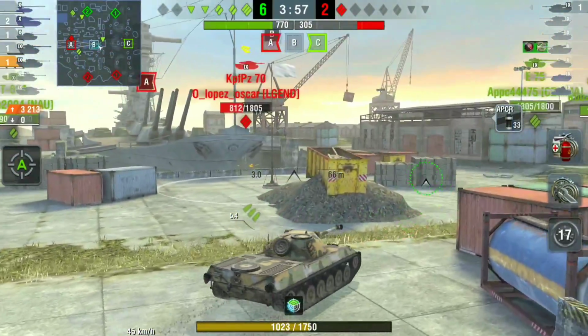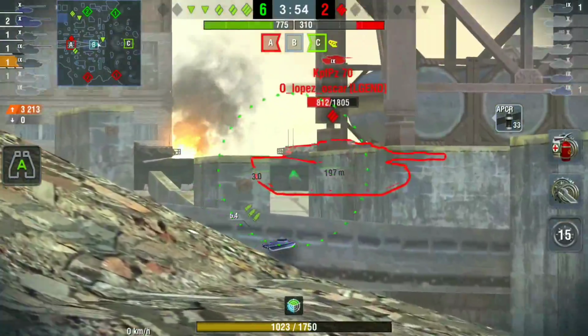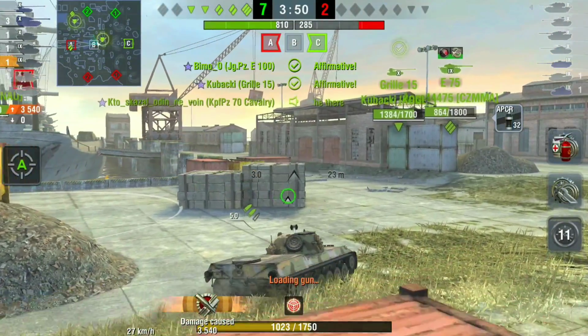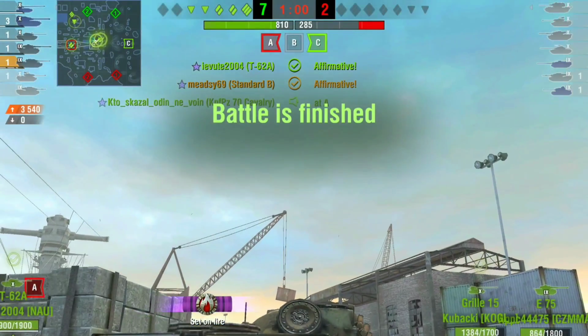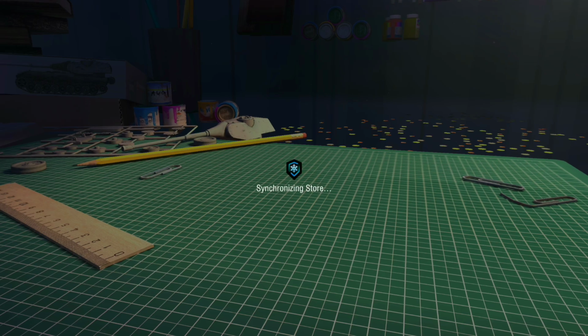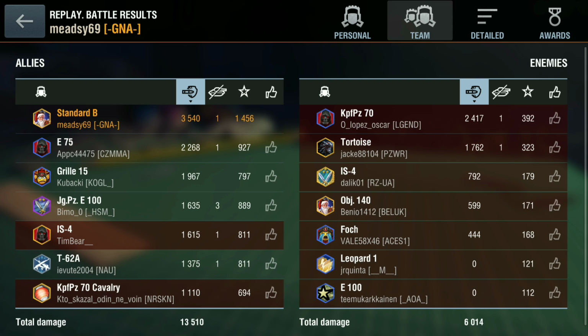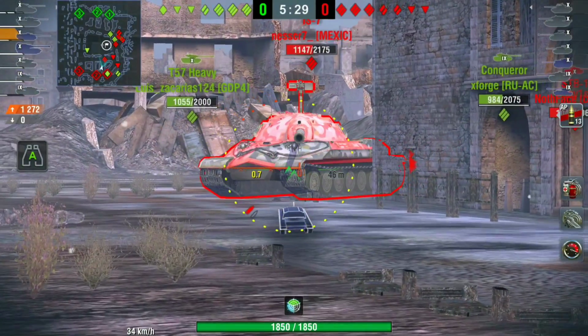So this battle, we haven't done an awful lot. We're going to finish on 3.5k damage. But we were spotting for our team, and we did get some assistant damage, and we are going to end that battle on a mastery badge. I was quite surprised actually, because I do think that's pretty low for an ace, but we do get the patrol duty, and we do 1456 XP, which is pretty decent in tier 9, and we do 2,300 assistant damage.